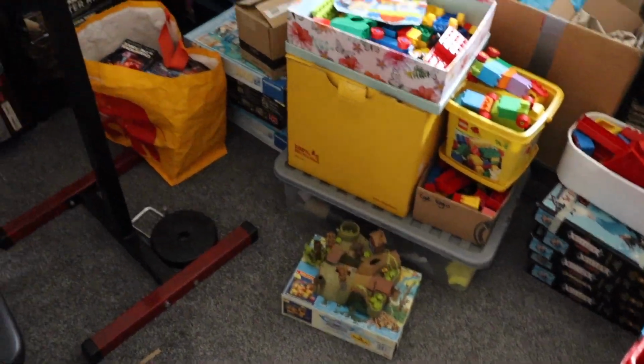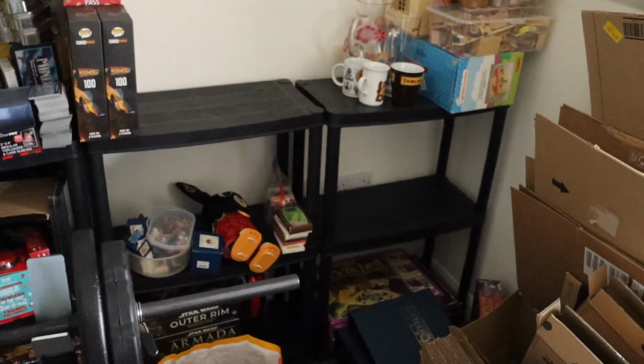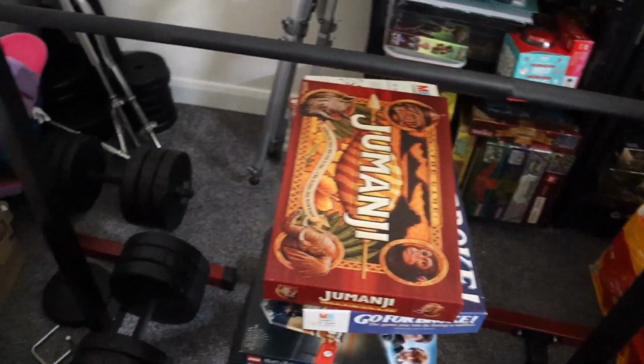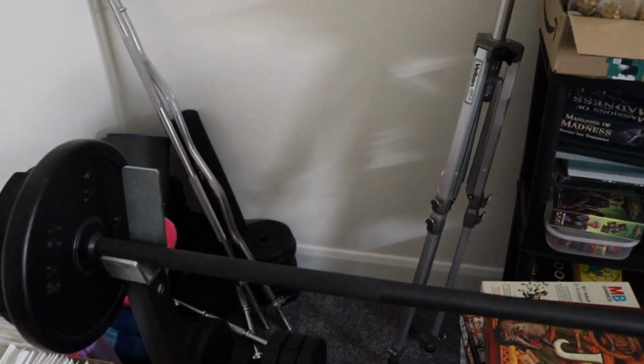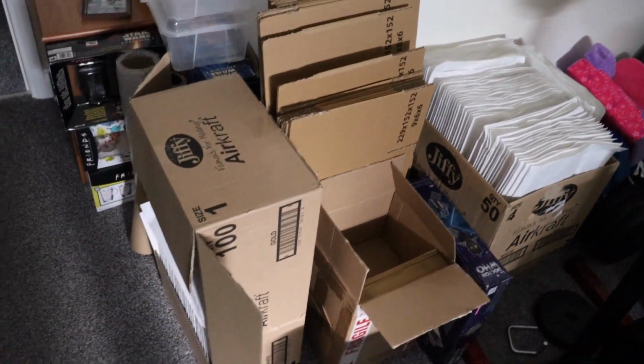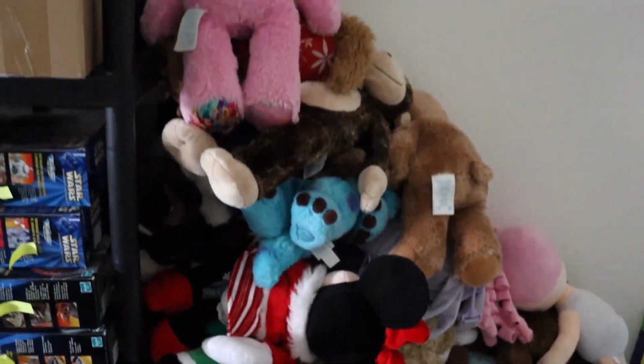Pretty similar to yesterday. I've cleared off a few of the shelves. That's where all those board games are going to go. But looking nice and clear, that big pile has disappeared. Packaging area is looking a little tidier. Still haven't sorted out the plush yet.